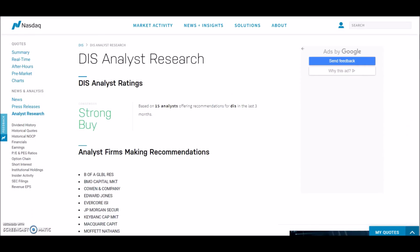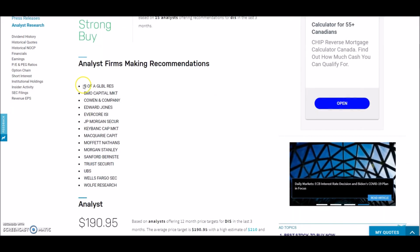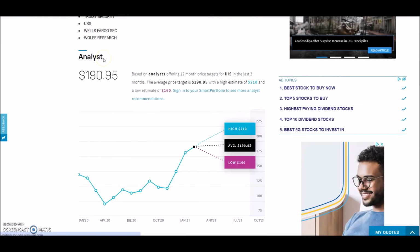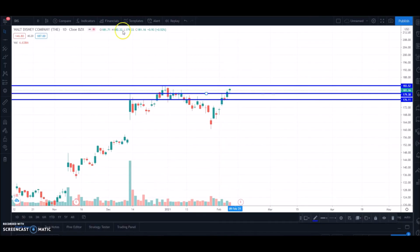And why I'm saying that, let's look at Nasdaq. It says a strong buy, and you can see all the big names here. I'm not going to read all of this, but you can see all the names, and the average price target is actually $190 with a high of 210. 190 and 210, we are not even at 190 and 210. So if there is a good earning, it can go 210 to 220.